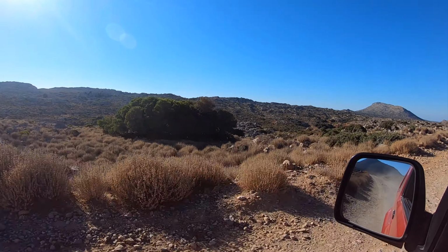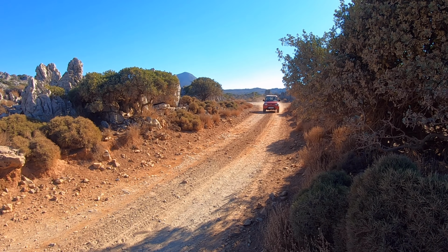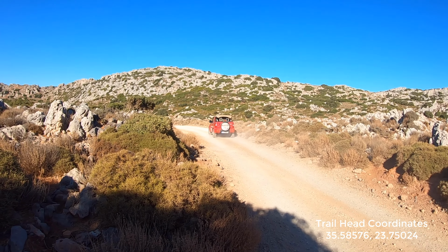Menies Beach is located 45 kilometers or 28 miles northwest of Chania. This is a secluded beach and it's one of the popular off-roading trails here. To access this beach, you have to go on an off-roading trail from Ropados village.